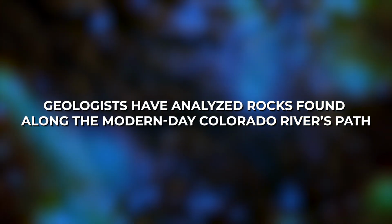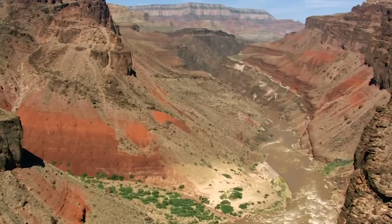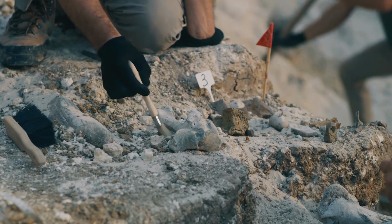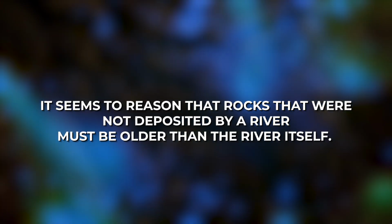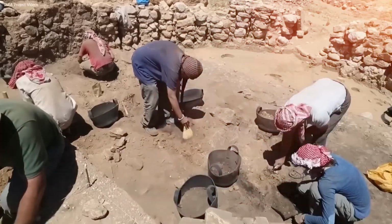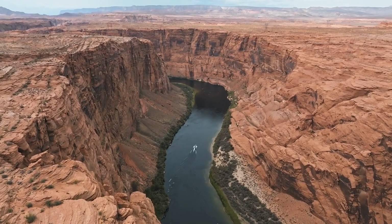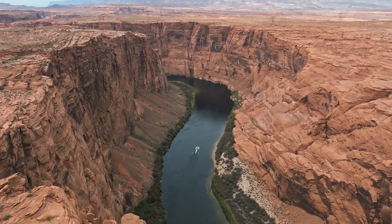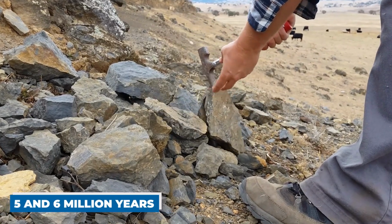Geologists have analyzed rocks found along the modern-day Colorado River's path. Scientists can tell if rocks were deposited by a river by analyzing the types of sediments present. River rocks are younger than the river itself because the river had to be present for the rock to be deposited. It stands to reason that rocks that were not deposited by a river must be older than the river itself. Scientists attempt to put a date on these rock formations whenever they can. The age of the river falls between the rocks considered to be older than the river and those determined to be younger. Using this technique, researchers have determined that the river and the canyon it flows through are between 5 and 6 million years old.